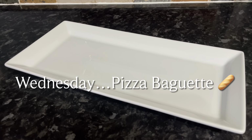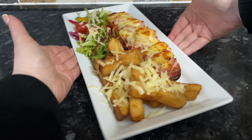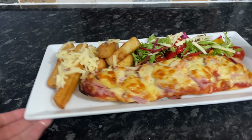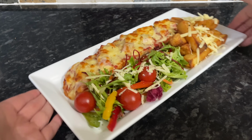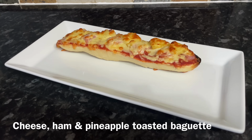Then moving on to Wednesday, we had pizza or pizza baguette. I got this idea from somebody else's channel because we were fancying pizza, but it's a bit boring just having pizza, so I saw somebody else do these and I thought I'm going to give that a go.